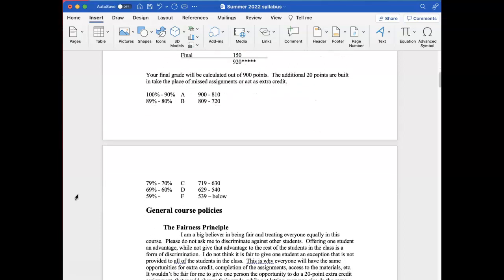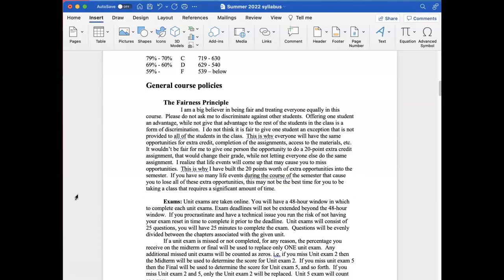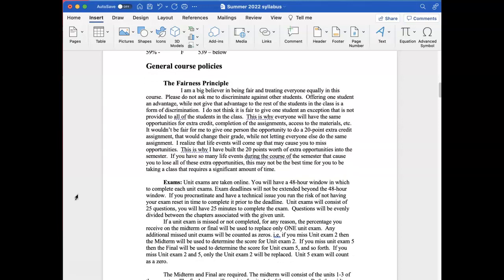Keep it simple. I believe in fairness. I am not going to give one student an opportunity I won't give to everybody. And if I have multiple sections of this course, which I often do, all the sections get the same opportunity. So I am not going to say, oh, you had this problem, here's extra credit for you, but not for the 38 other students in the course.